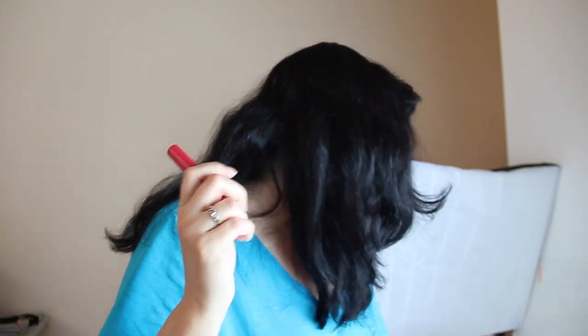And last but not least, Milani Power Lip Lasting and Moisturizing Gloss Stain. It's a 2-in-1 gloss and stain, new non-drying formula. Okay, so it's a twisty pen kind of thing. The color is Pink Lemonade. Sorry, let me just take it out of here. I'm not too thrilled about these twist up kind of things. This one retails for $6.49.